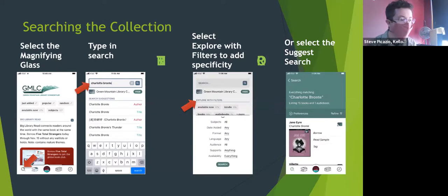So if you know specifically what you want, if you have an author in mind or a title in mind, you can just use the search function. The search function is the symbol in the bottom left, which looks like a magnifying glass. If you click on that, it opens up a search screen, and you can type in an author, a title, or a subject.